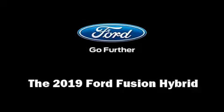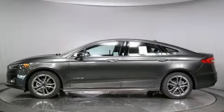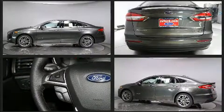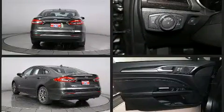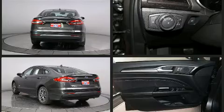Step into the 2019 Ford Fusion Hybrid. This four-door, five-passenger sedan leads among competitors in its segment. It features a continuously variable transmission, front-wheel drive, and a 2-liter four-cylinder engine.